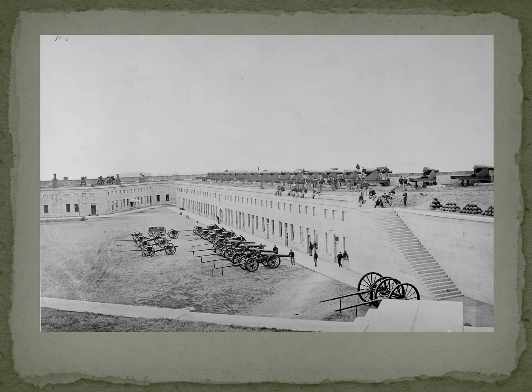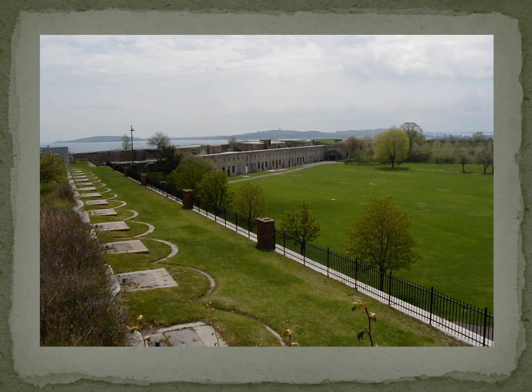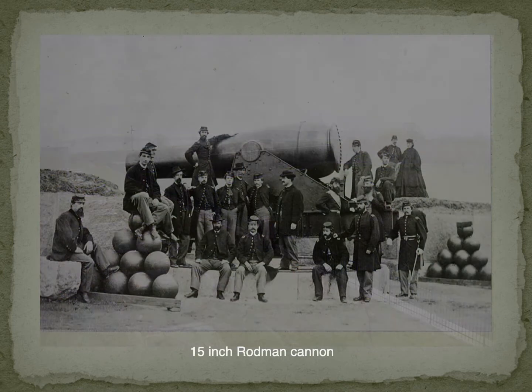This bastion faces the main channel into Boston Harbor at that time. You can see the Rodman cannons lined up to defend the city. This is the same bastion viewed today from the abandoned Jack Adams Battery. You can see Boston in the distance. The Rodman cannon mounts are still visible today. And here's a close-up of one of the cannons that was at Fort Warren, along with some of the troops.